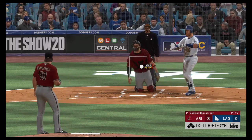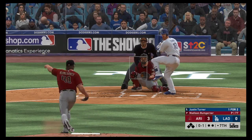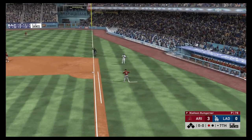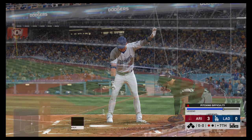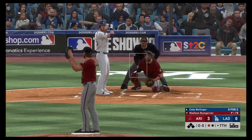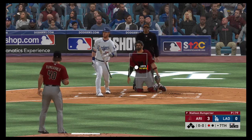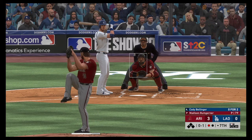Fouled off. Now the 0-1. Swing and he pops him up. Looks to be playable in foul ground. Walker is over and he's got it for the first out of the inning. The center fielder, number 35. Here's the first pitch to him. Cody Bellinger. Sends that one out of play for strike 1. 1 out, nobody on.